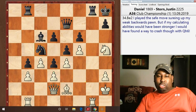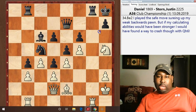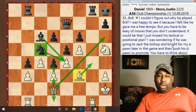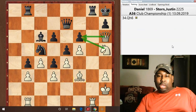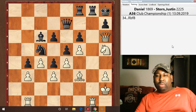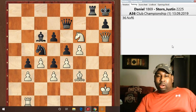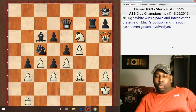So I played bishop e2 here to shore up my d pawn that he's attacking, because I would like to play queen h6 and go after some type of mate. But the engine said I could have played queen h6 right away. And I would have both the queen and the knight attacking the f pawn. He would play rook bf8 to protect that f pawn. I capture, rook captures, and then I get to pick off the pawn here, rook g7. So I win a pawn, and I'm putting a lot of pressure on him.